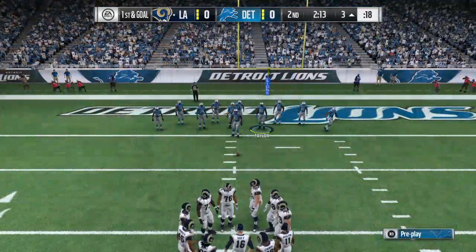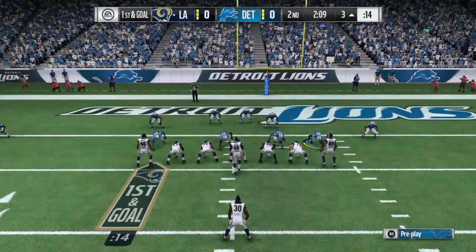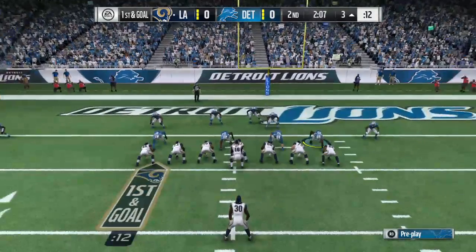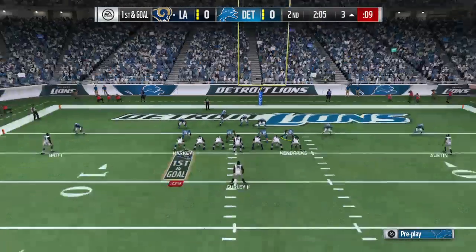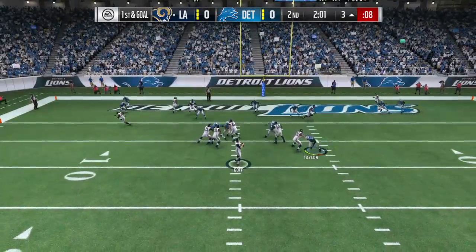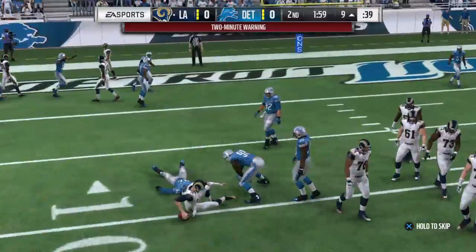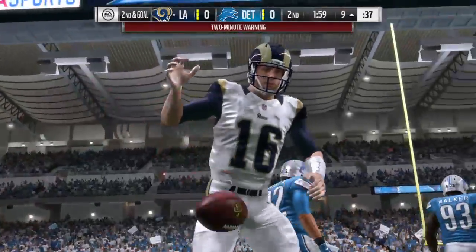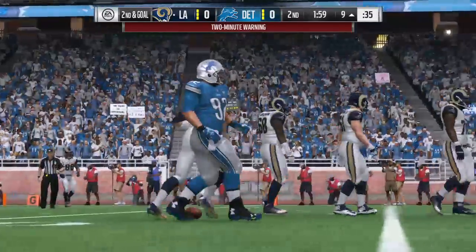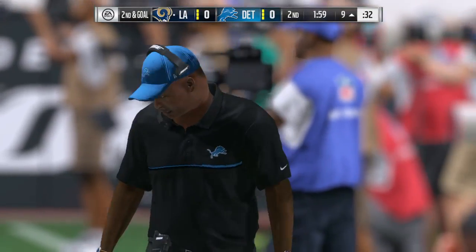And now inside the red zone, the offense will operate. Here's Goff. Under pressure, down he goes. Sacked at the 10. 1:59 to go in the 1st half. We'll come back to Ford Field after this.